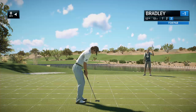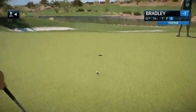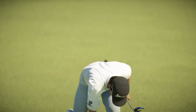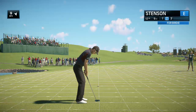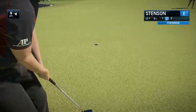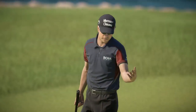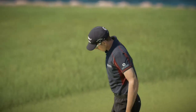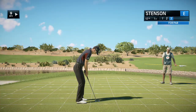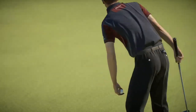Keegan now eyeing a par. Just has the feel today. Not a gimme, but well within his range. Workmanlike hole. He walks away with a par.